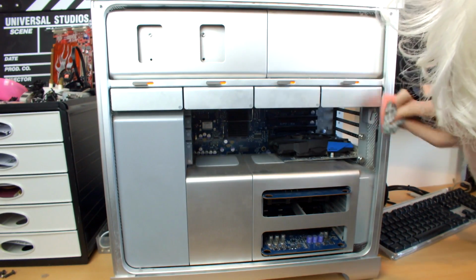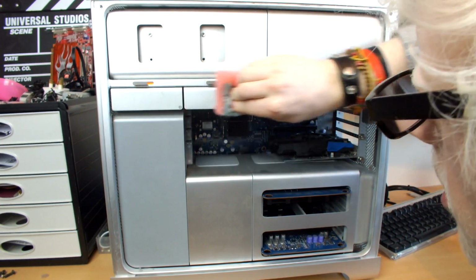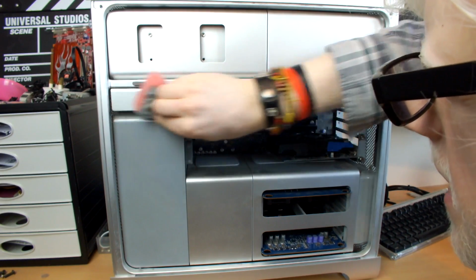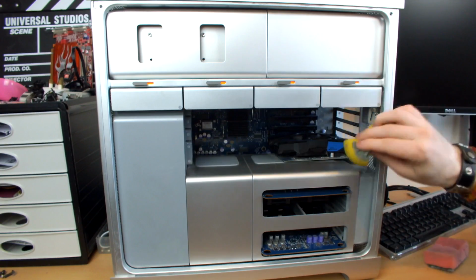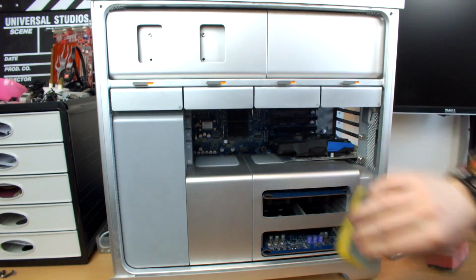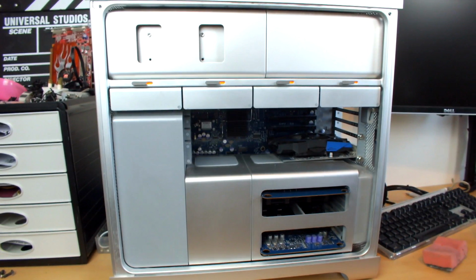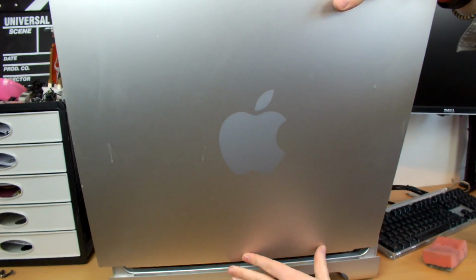Now let's give the drive sleds a little bit of a wipe, because they always get surface dust on them and it makes them look pretty rough. Pretty rough indeed. Lovely, lovely jubbly. That's what you call a nice little clean system, ready for sale. So what I'm going to do is pop the side door back on, I think. Wow, I've got dust everywhere. Well done. Pop the side door back on.